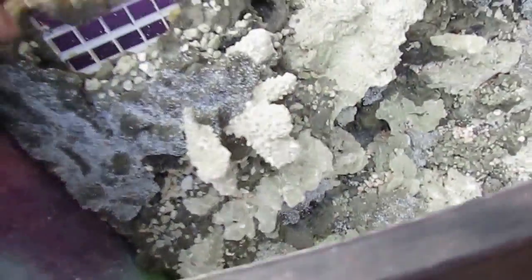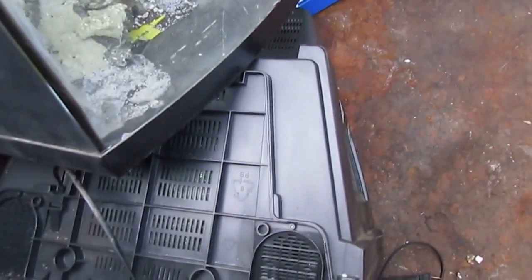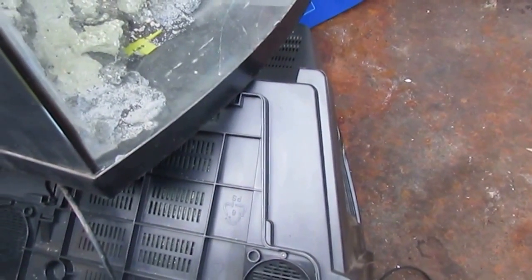I'm pretty sure that was all real coral in there. All living, like one of those living rock deals. Look at that. Let's see how the bottom of the aquarium's cracked. Whoever did this dropped that in there, and it looks like it landed on top of that TV, just at a bad angle, and it cracked the whole bottom of that.